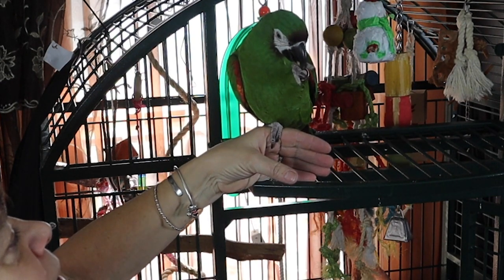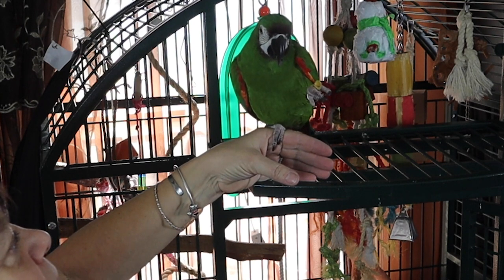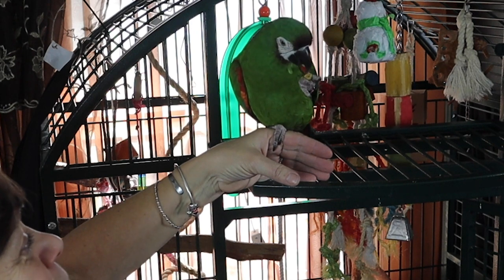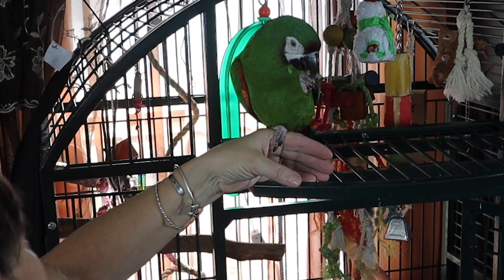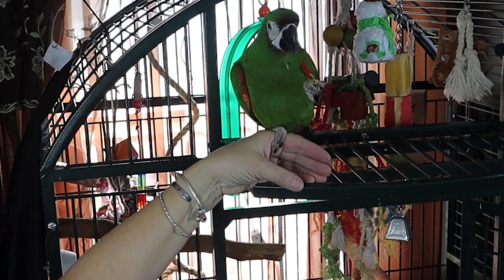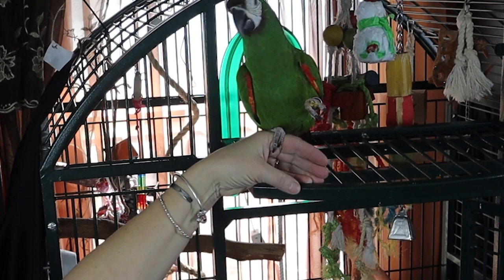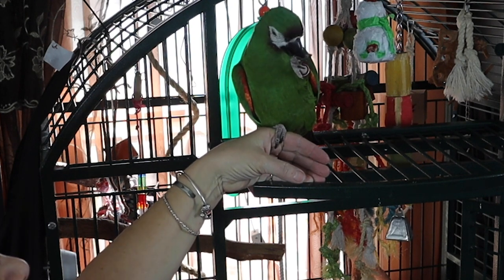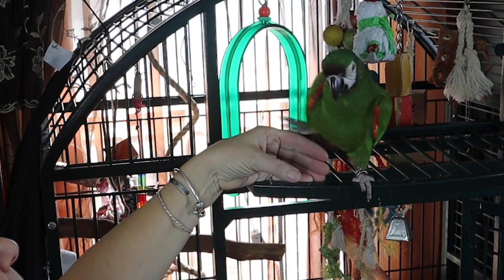Now this is an absolute first. She has never eaten her treat while staying on me. I am so thrilled. I'm trying so hard not to move at all, because I don't want to blow it. My main goal is going to be to put my thumb over her claw. But right now, the fact that she's eating her treat while on me, that's a first. I'm like in absolute heaven here.